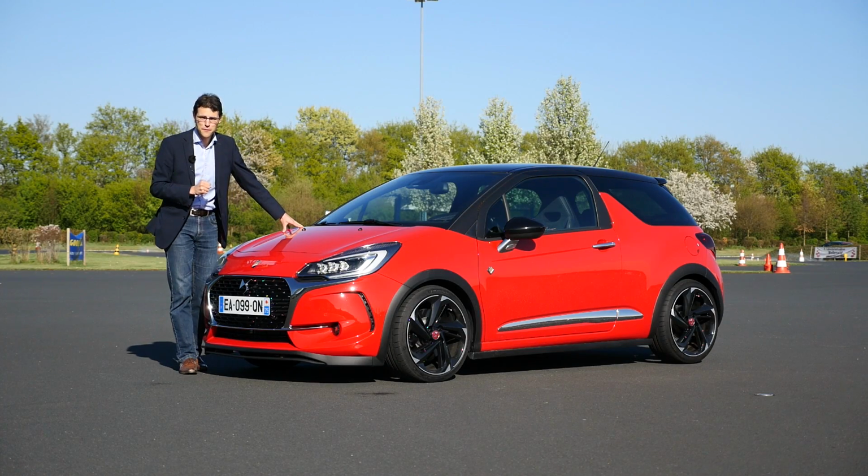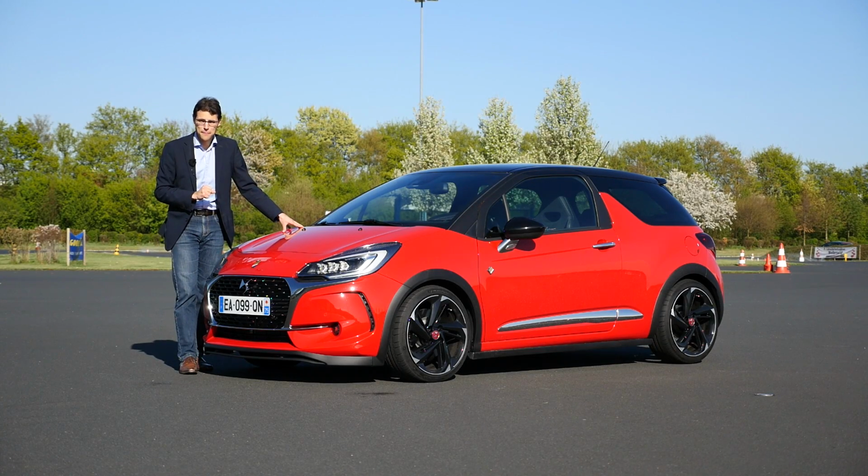The new DS Performance, the sports version of this updated car.